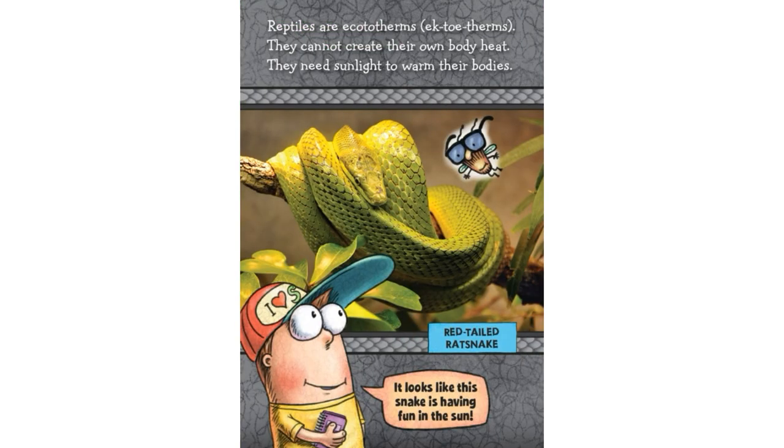Reptiles are ectotherms. They cannot create their own body heat. They need sunlight to warm their bodies. There's a red-tailed snake. It looks like this snake is having fun in the sun.